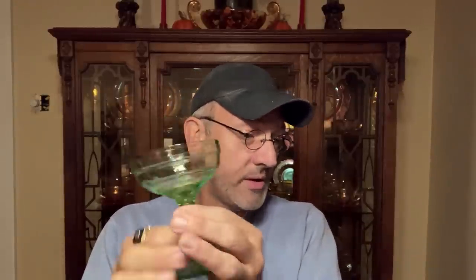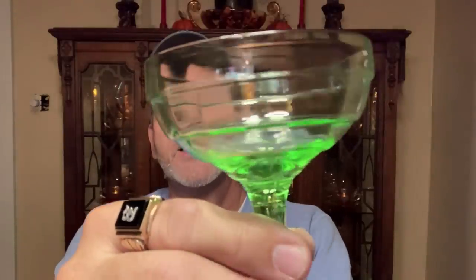I've got four champagnes or tall stemmed sherbets. There's four of these. And you can see again, it's sort of a block optic pattern.